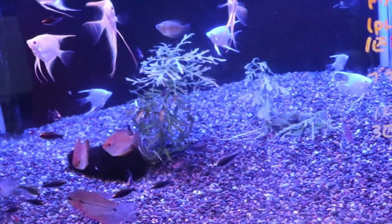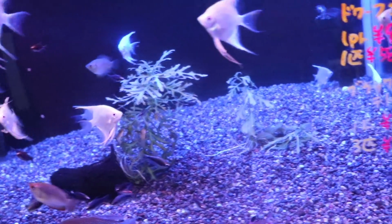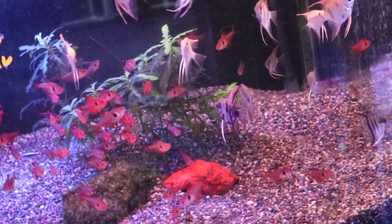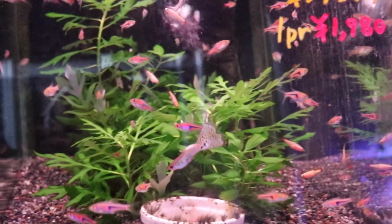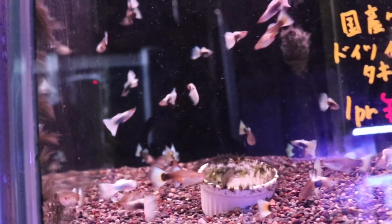Another community tank, eh? This might be one of the fish stores. The last time I was here, they had that under gravel filter. I have to look and see before I go ahead and talk out my butt. Looks like there's a couple guppies in here. Nice looking guppies too. Some tetras. More tetras. Looks like they just fed some bloodworms because I see them in a lot of the tanks. There's some guppies.